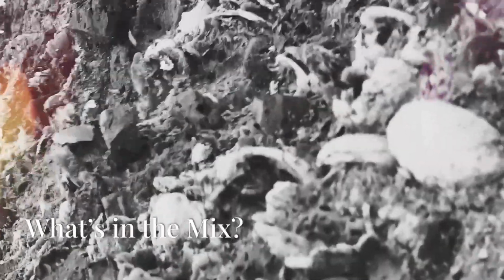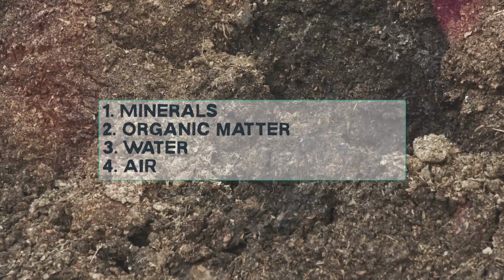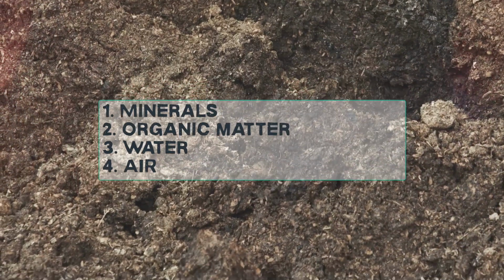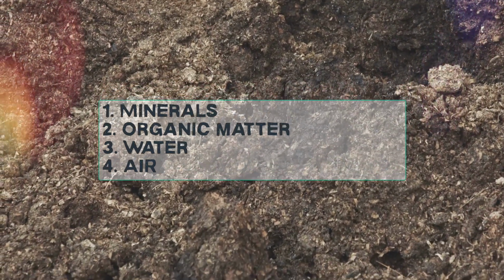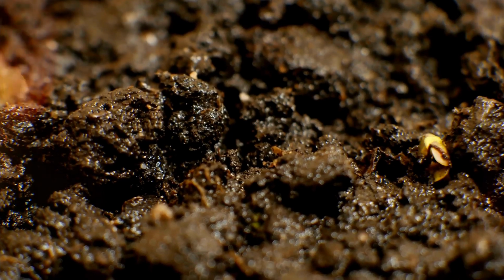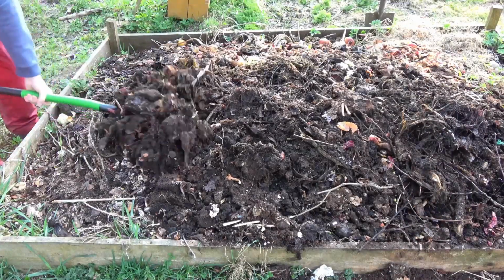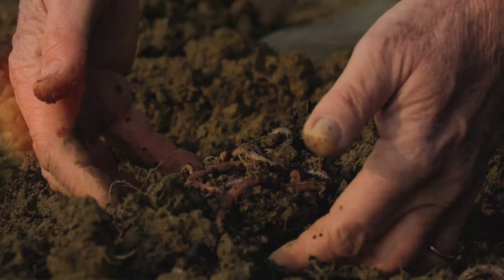Our soil is a mix of 4 key components: minerals like sand, silt, and clay, organic matter from decomposed plants and animals, water to hydrate, and air to oxygenate roots and microbes. It's a blend that determines your soil's texture, fertility, and the ability to hold water and nutrients.